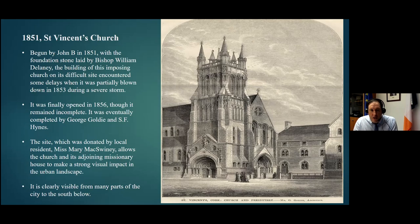So I give you another example of that. There was supposed to be a huge tower on St. Peter and Paul's Church. And they got rid of that because they had no money. The tower of Holy Trinity Church, even before the famine, is another great example. The tower was supposed to be taller than what's there now. They just had a lack of money.